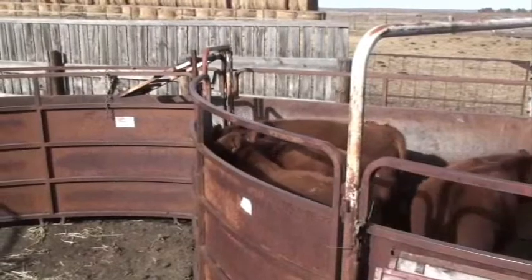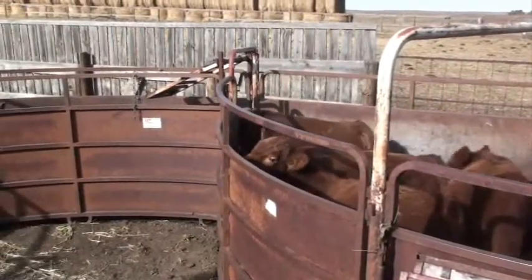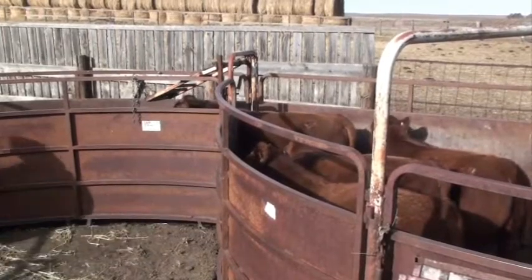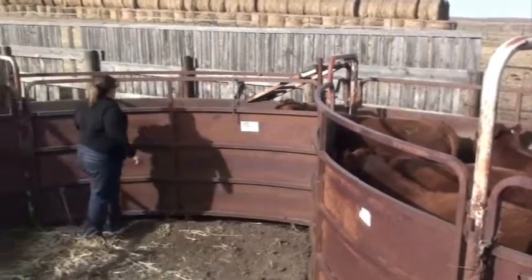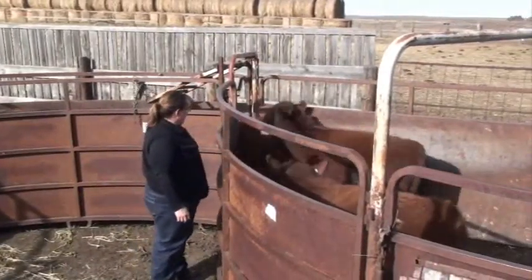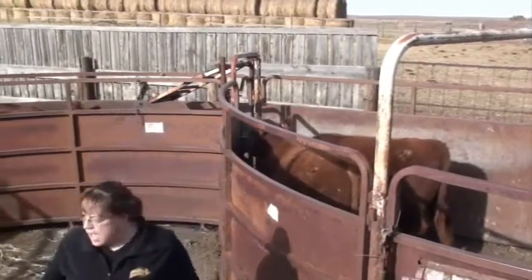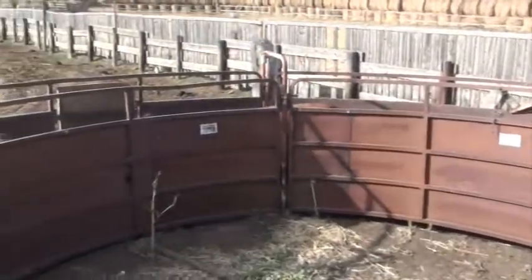They've started to line themselves up to move into this single file alley system. An important animal handling rule is that if you walk against the point of balance in cattle, they'll move forward. That's typically about their eye or their ear. So you need to walk clear wide and then walk back up against them to keep them moving forward.